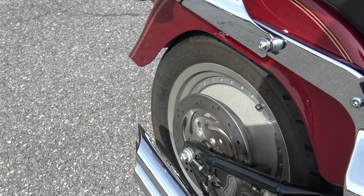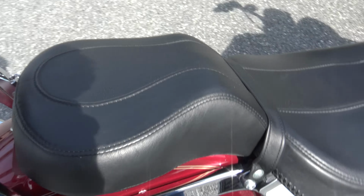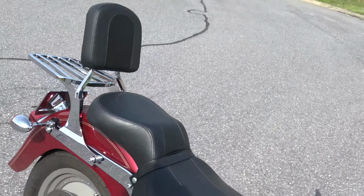Guys, like I said, that's the major flaw, that chip on the front fender. This is a quick detach sissy bar. You can pull that off, have you riding solo.